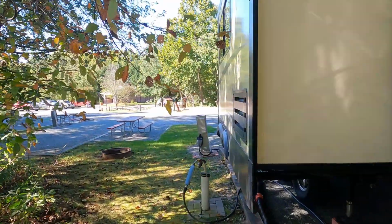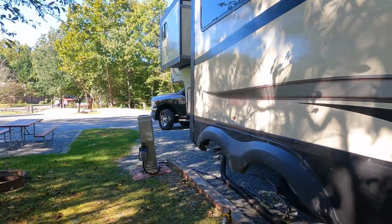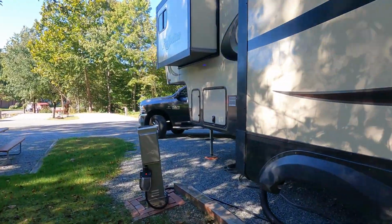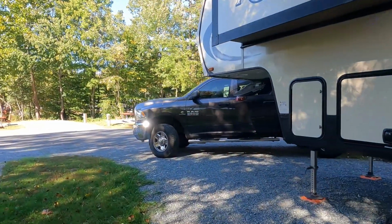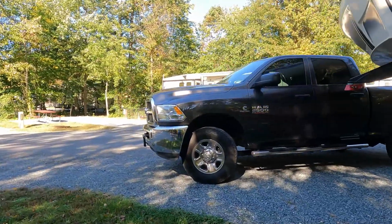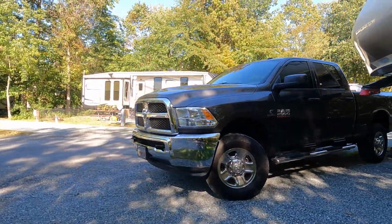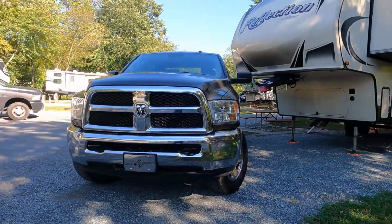Everybody was in their site, but it's just so incredibly busy there on the weekend. On Sunday, we noticed some people clearing out, and by Monday and Tuesday, there were only like 4 or 5 campers on our row. So during the week, definitely a lot less busy, a lot less crowded there. So that might be something to keep in mind if you're planning on visiting. This is a huge campground, very, very big.